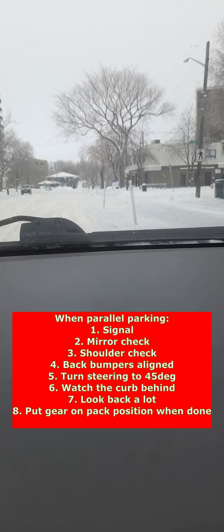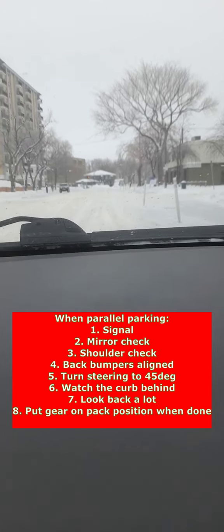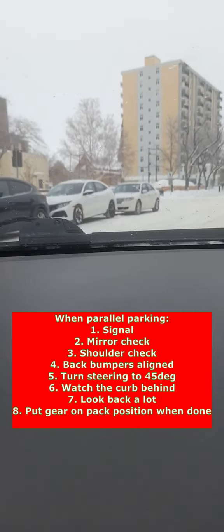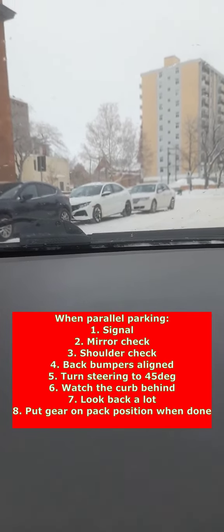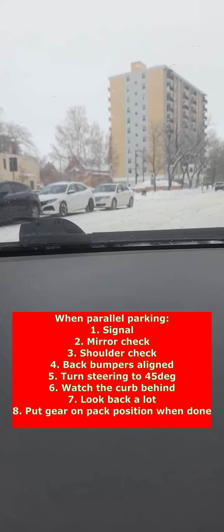I wish you can see my back bumper. You cannot, but it's okay. Then you put your vehicle on reverse. Put your hand behind your passenger seat. Then turn your steering. Complete your turn so that you approach the vehicle beside you at 45 degrees, okay? So we get there. 45 degrees, then we can start returning our hand now. Make sure you are seeing the curb behind you so that you don't climb the curb.